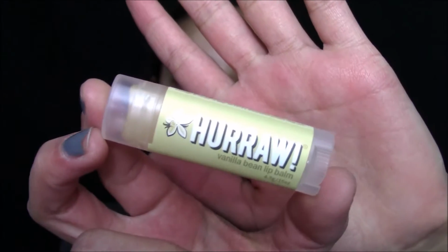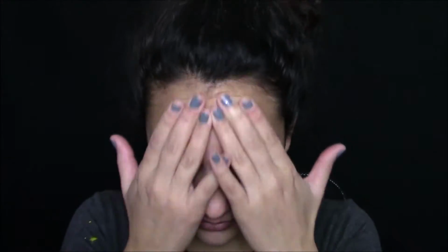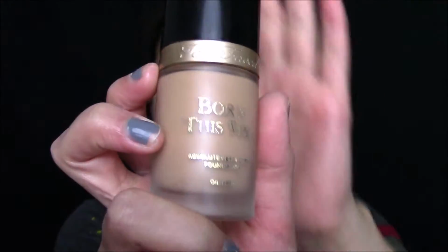So first, I always start out with applying lip balm because I literally cannot go without lip balm all day, and this is just perfect to put on right before I start my makeup. And I go in with my e.l.f. primer, and this is just amazing. It makes my face feel so soft, and I love it.